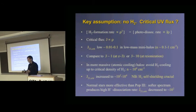But this doesn't work in these bigger halos because they cool by atomic cooling. So in principle, even if you have such a background and you keep mini halos from forming stars because you wiped out the molecules, they merge into bigger halos. The bigger halo reaches this critical threshold where it can cool by atomic cooling. And the gas just keeps getting denser and denser because it has no pressure support. Atomic cooling is effective. Does that make sense? So then the density will increase and eventually you will form molecules again.